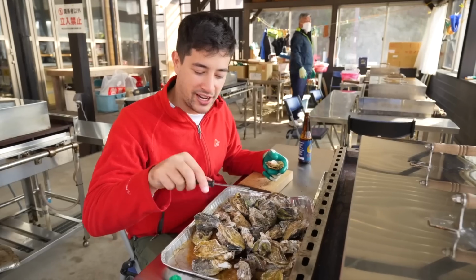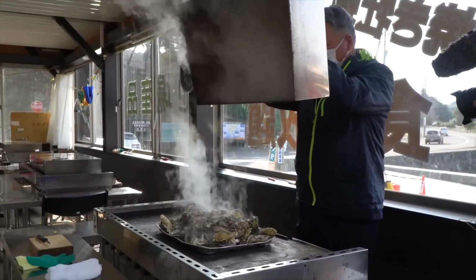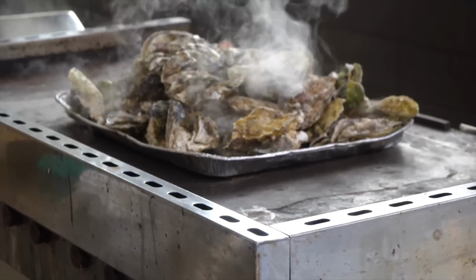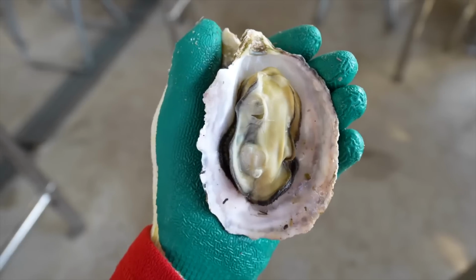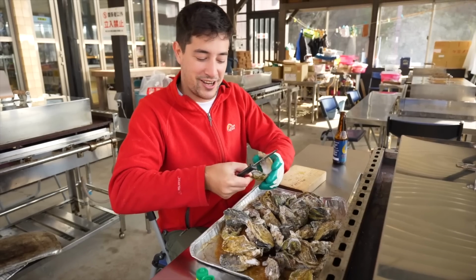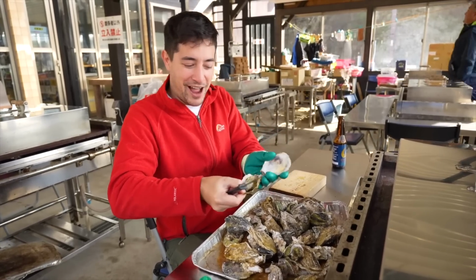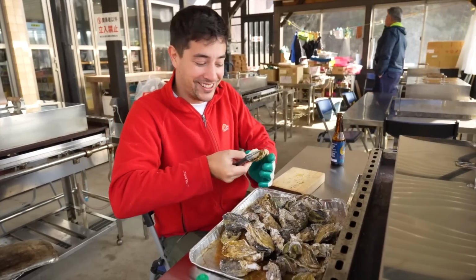So the owner just threw on a second batch for us. We've got a lot of oysters to go through, and it takes about 15 minutes or so for them to steam. There's another area of Japan, Hiroshima, which is pretty famous for their oysters, but the locals here say that their oysters here in Miyagi are better. I've had both, and honestly, I think these are better.